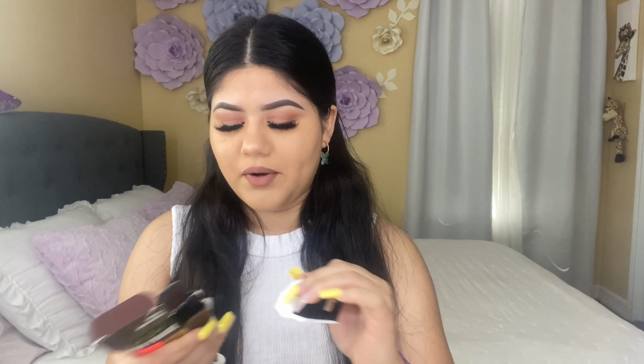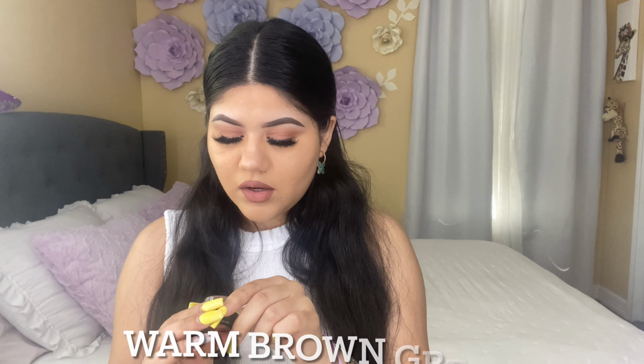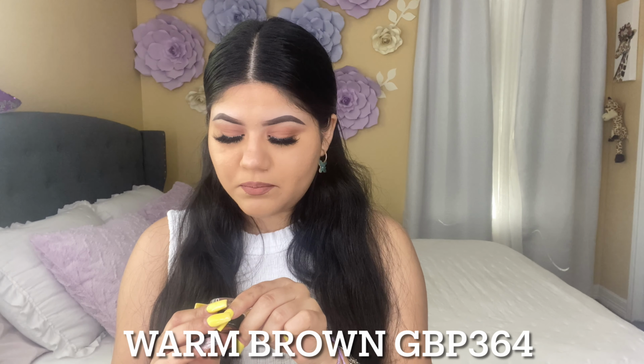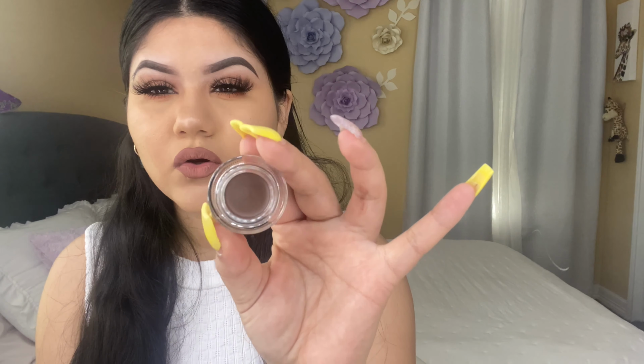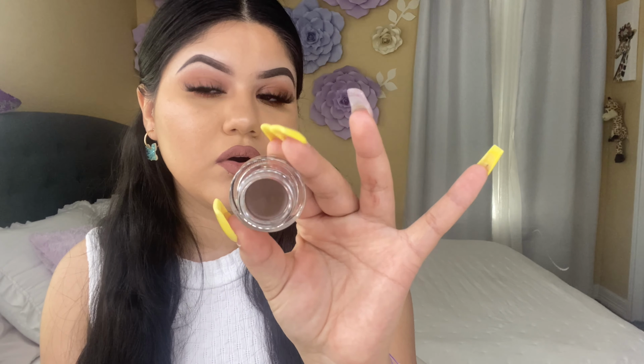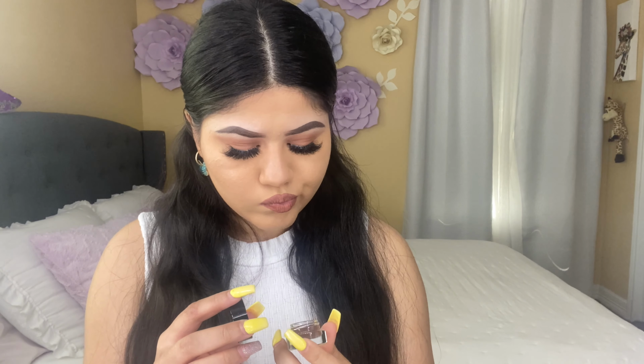I'm gonna have to rip the whole box because no la puedo sacar. Literally, I can't. Okay, so no viene con anything, just the pomade, and it's the warm brown, GBP364. It kind of looks like the same shade that I use for my eyebrows from the Anastasia one, you know, like, se mira casi igual el color. It's probably un poquito more lighter, but I mean, for $4.99, I mean.